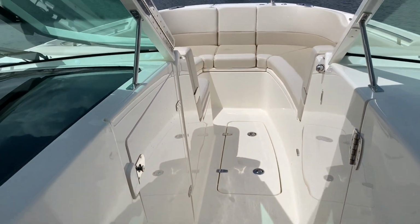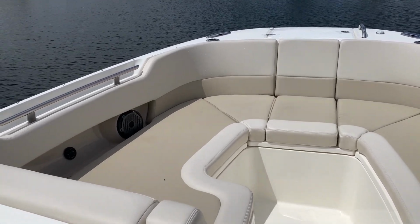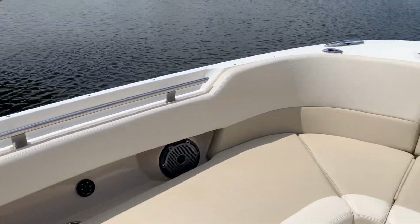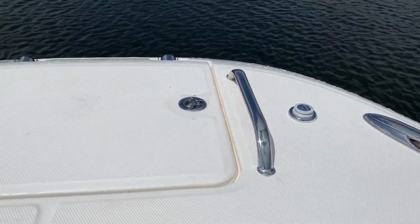As you move forward through the large superstructure on the windshield, you have a massive forward seating area with lots of drink holders, remotes for the stereo, freshwater washdown, anchor hold.